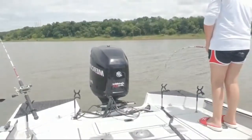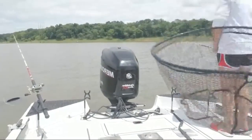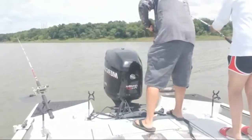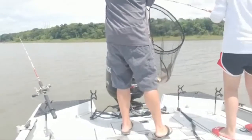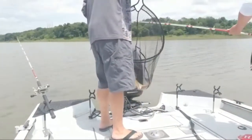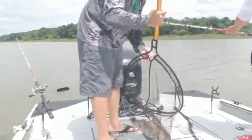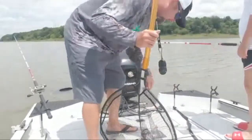Figuring out this new tripod, so get her going. First fish in the boat. Probably about a 4-pounder. Not bad for the first time. Bring her up. Put the lever down. There you go. Okay, look at it. There you go. Awesome.